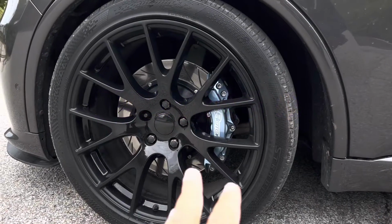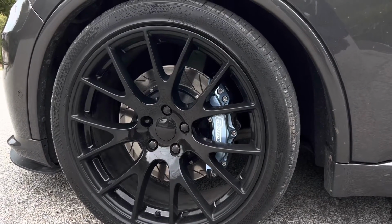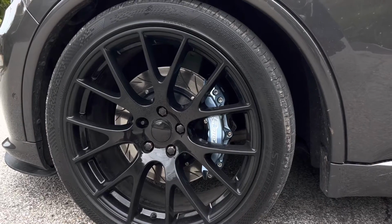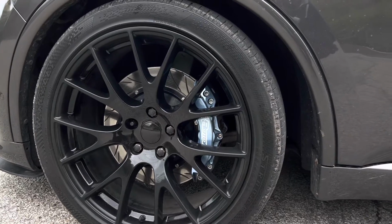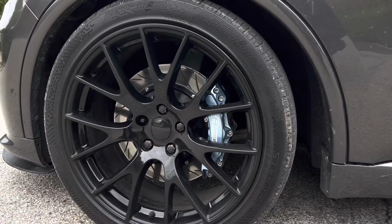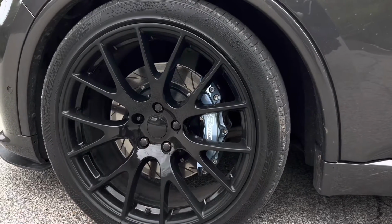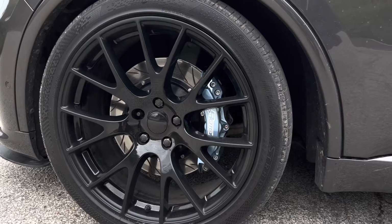So as you know, I've had these Rotoras on for probably about nine months now or so, something like that. And I am glad with this purchase, I will say. Now, when I was looking at these, at first I was looking at the Brembos. And of course, Brembo is the more popular brand. You see a lot more Brembos than Rotora.